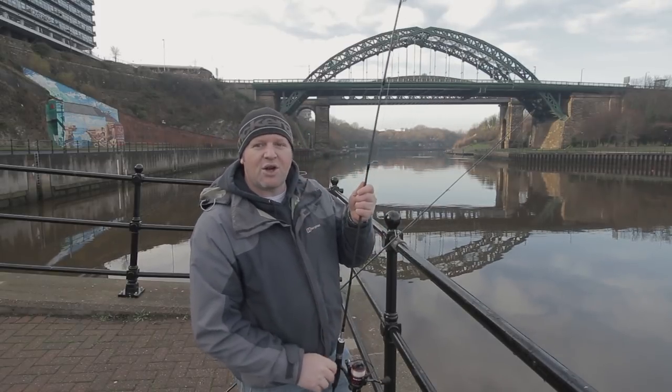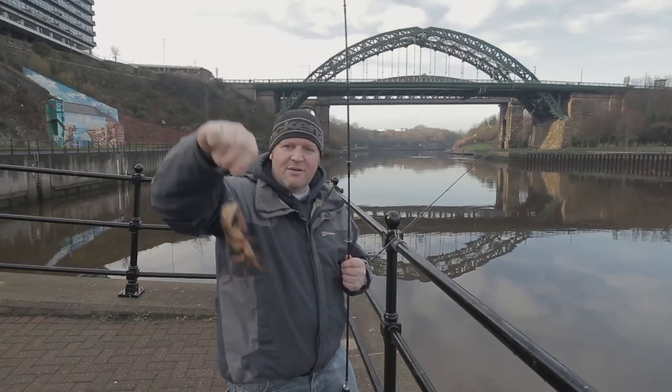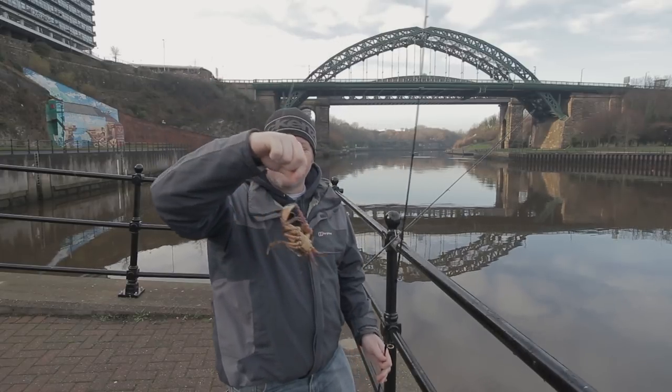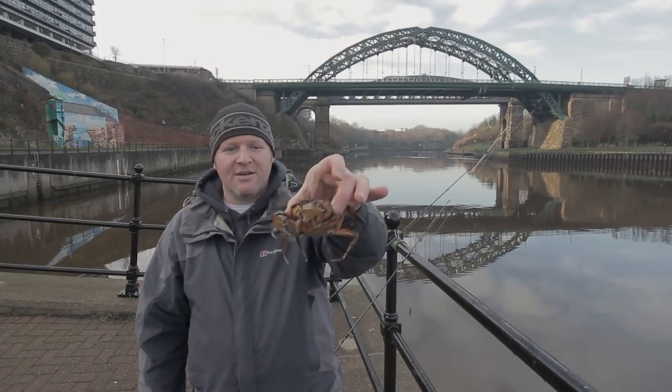Yeah, it's not a fish like one. Well, it's the first crab of the day. Size of that thing.